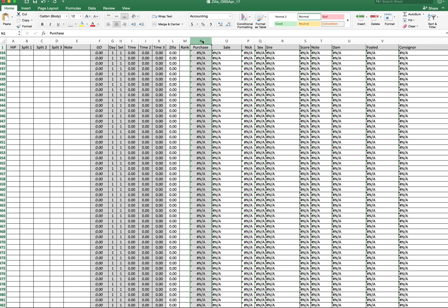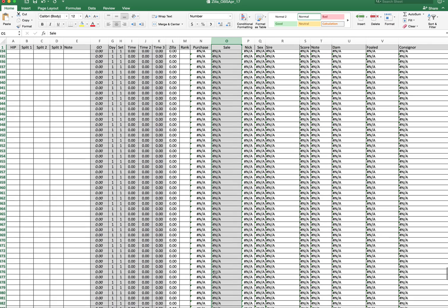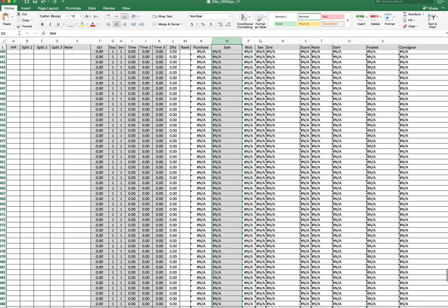We also want to know what a horse goes for by purchase price when it was a yearling, what sale it came out of, the sex of the horse, the sire, the dam, blah, blah, blah. Now, to put all this information in takes a lot of time. If you guys look, I have well, you won't be able to see that unless I move this up because the screen does not cover. But anyway, so here's what I developed.